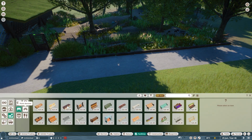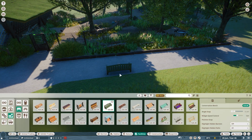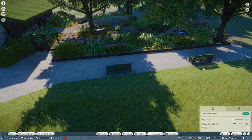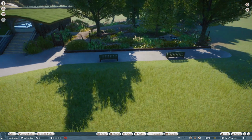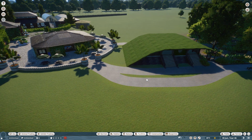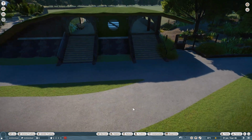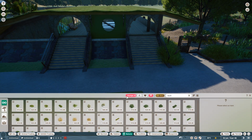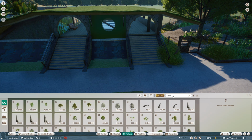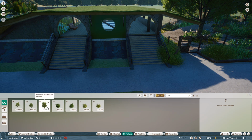I will put a couple of benches down. Whether these stay or not, I don't know, but let's just pop them down so people could sit down and watch. So we've still got all of this sort of around here to look at, which I suppose I could do a bit of now actually before I move on to the next project. So let's think, what do we want to put in here? I'll tell you what, actually I probably do want a couple of trees to kind of just link the areas together.